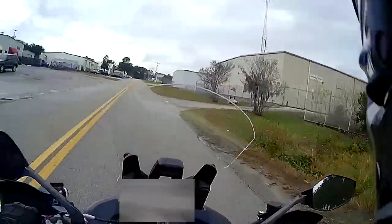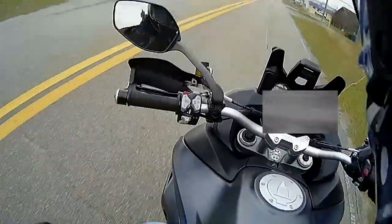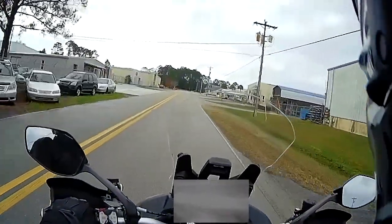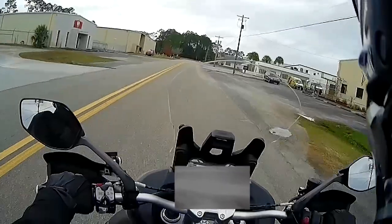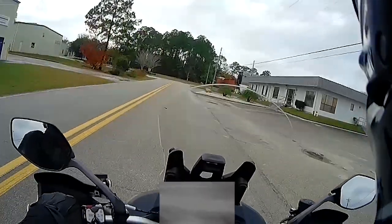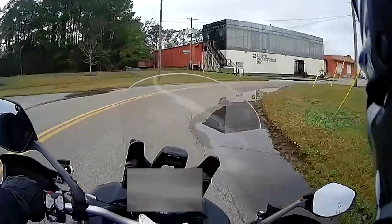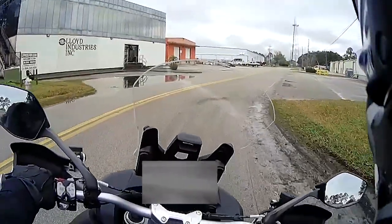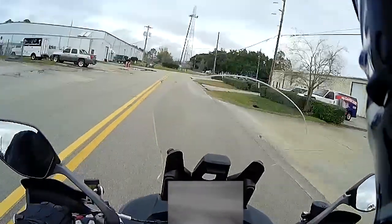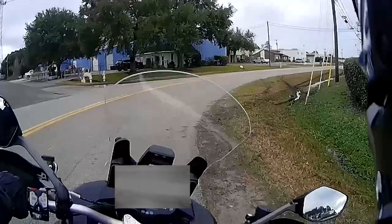When I first get on it and put my feet up on the pegs, my legs feel really high, but as I'm riding it, they're actually not too bad of an angle. You get used to it and they don't feel cramped. No, everything is definitely closer here. Gravel in that corner. Damn. I mean, I'm nowhere near all the way on this throttle.